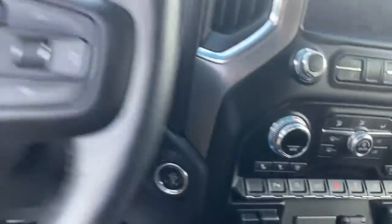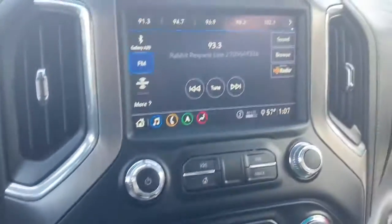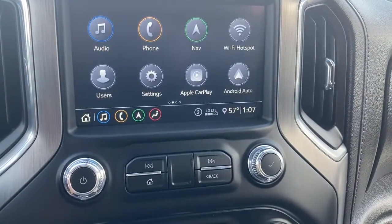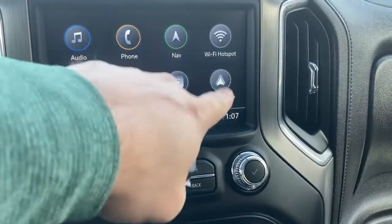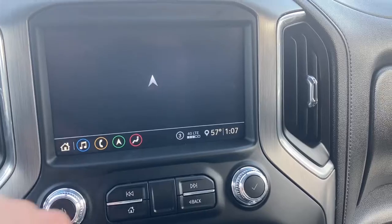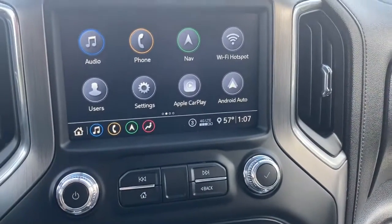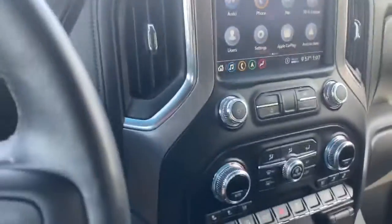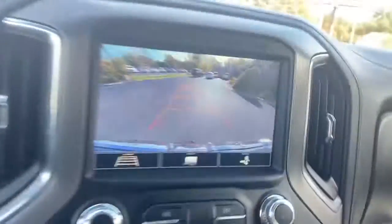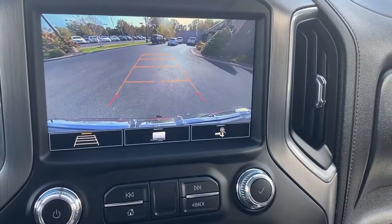As I said, it is push button start. We've already remote started it, so I'm just gonna hit that. Got the updated screen for GM. Sirius XM satellite radio, Apple CarPlay, Android Auto, built-in voice turn-by-turn navigation, hotspot capability. Of course, you've got your backup camera with multiple screens to view.